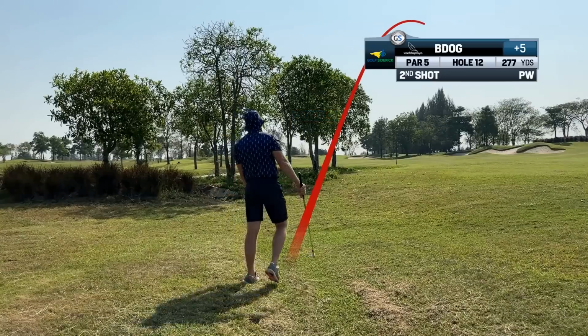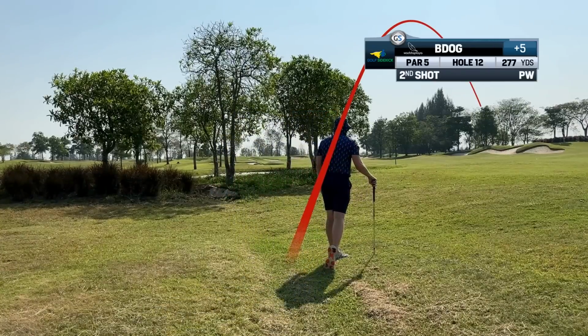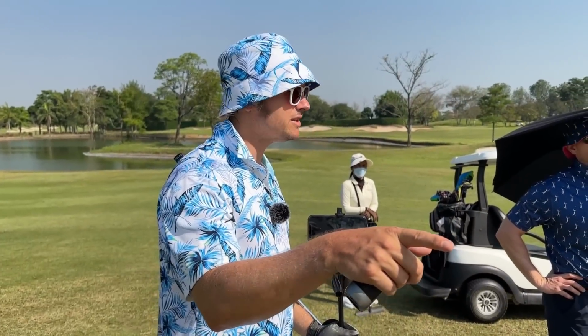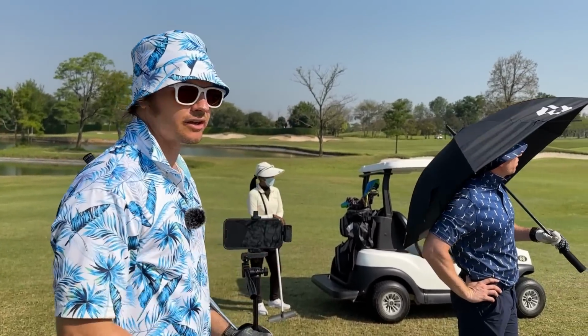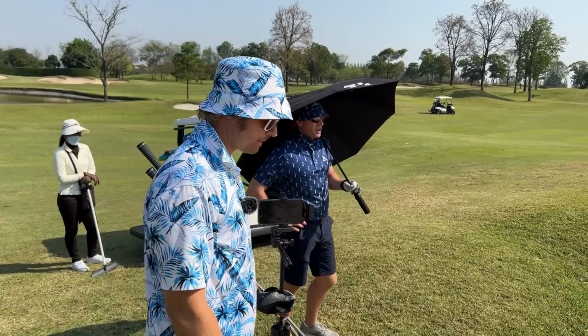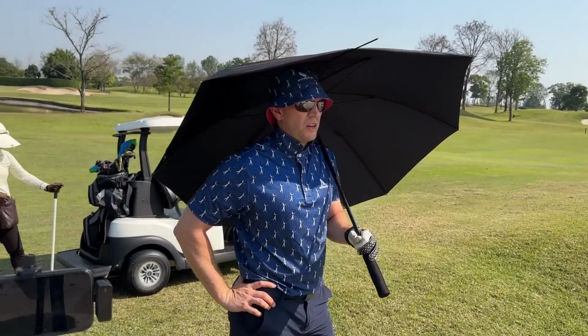Last time, we learned about how the environment affects your shot selection. Has B-Dog remembered that lesson? We got 176 in the bunker here to the hole. What are you thinking? 176, that can be a 7 iron. Okay, why do we say 7? That's the exact distance for a 7.